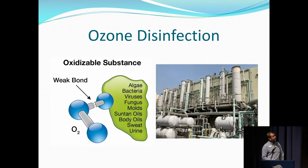So one more portion of our filtration is disinfection. And what we use for tropical reef is ozone. If you're not familiar with what ozone is, oxygen gas is 2 atoms of oxygen, and ozone is actually 3 atoms of oxygen. We make ozone here on site, and we can talk a little bit about that before. But we use ozone because it kills the bad stuff in the water. It kills the viruses, the bacteria, the fungus, the molds, and a lot of other things listed.